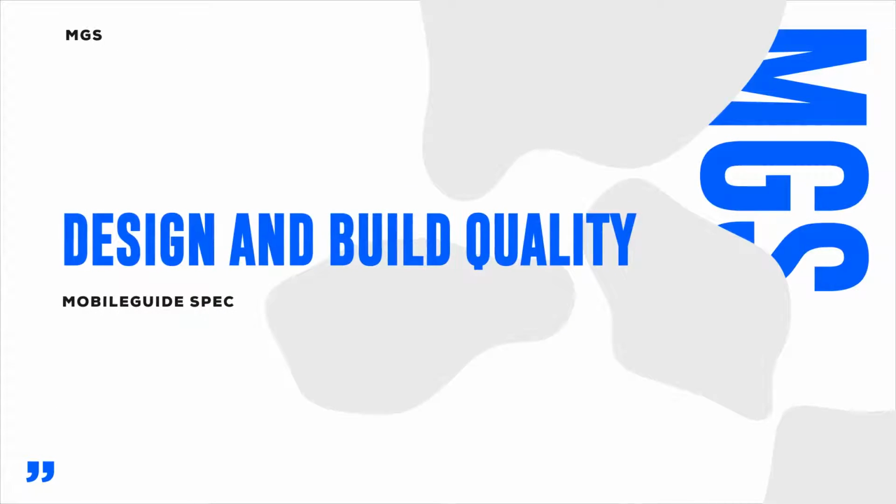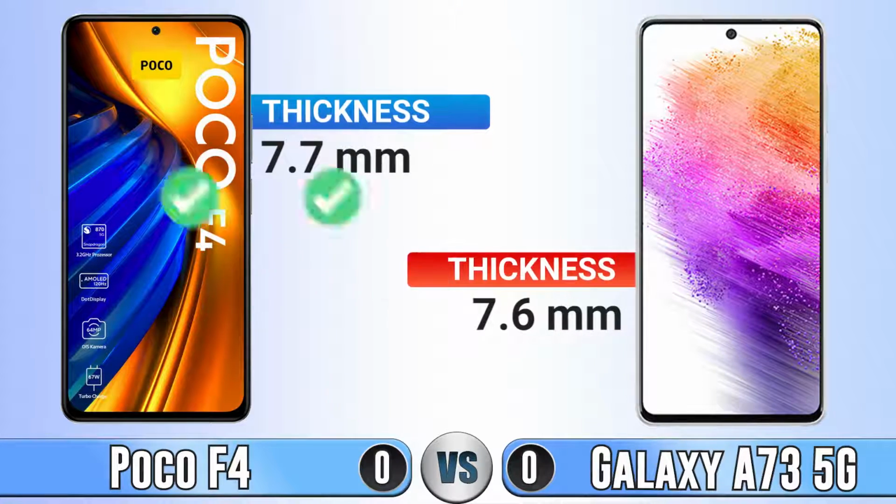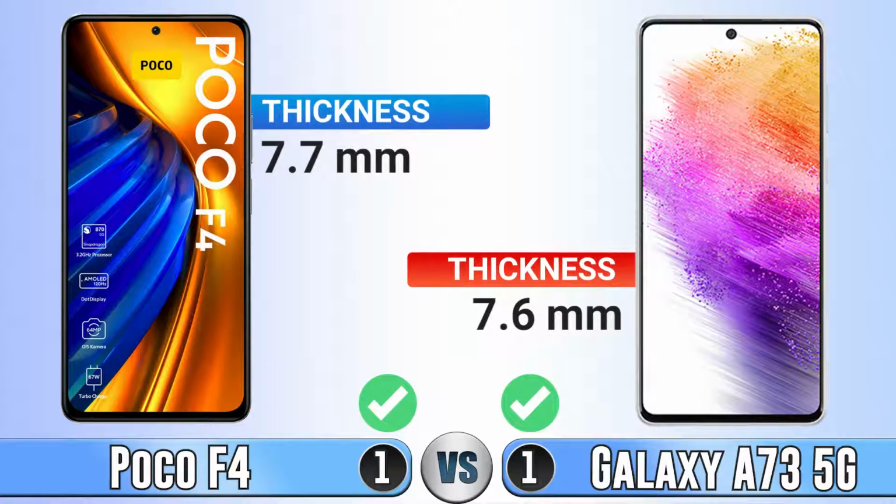In this video, we are going to compare Poco F4 and Galaxy A73 5G. Two mid-range phones, two top sellers. Let's go see what happens. Thickness, they are really close to each other. They have only 0.1mm thickness difference.